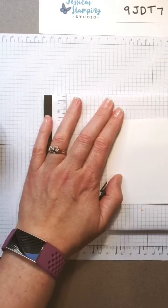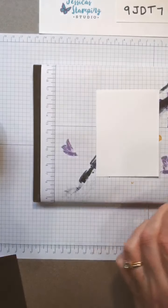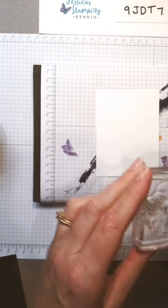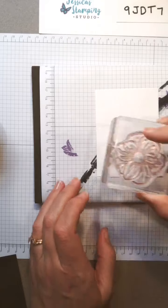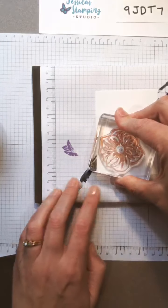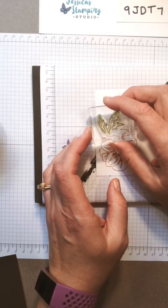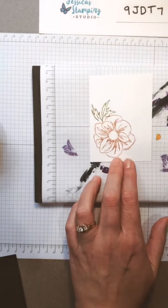So now I'm going to take this panel. This is going to be kind of our feature panel, if you will. And I am using Blushing Bride, which is one of my favorite colors. And I'm going to stamp this beautiful flower image right in the corner. A little bit more. Just like that. And then I'm going to take a leaf, and I'm going to stamp it in Pear Pizzazz, just kind of a green. And I'm going to put that on either side of my flower.